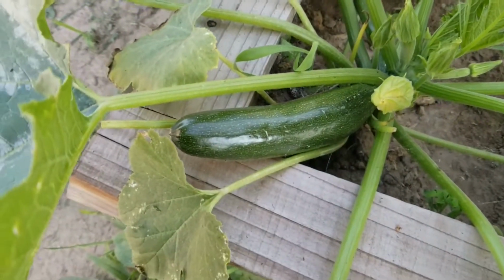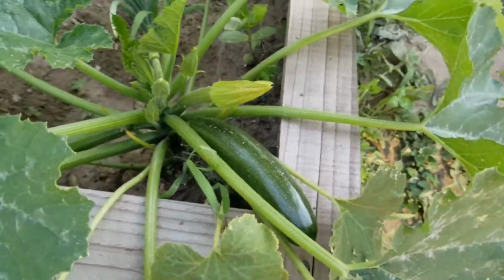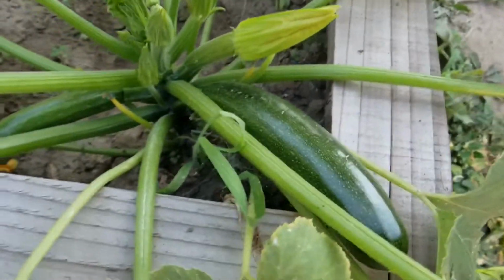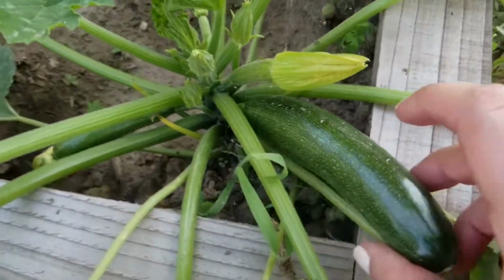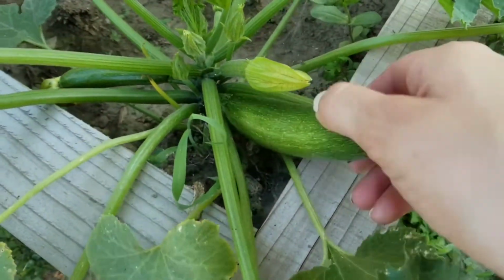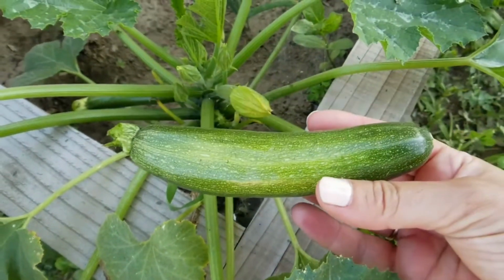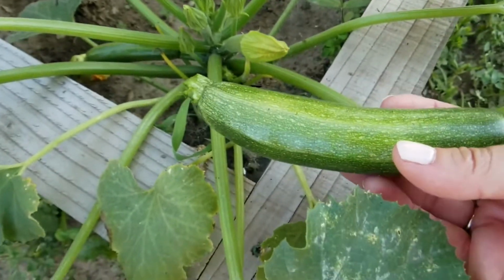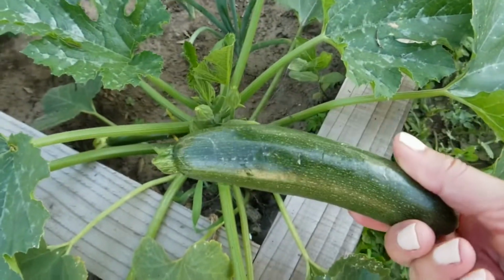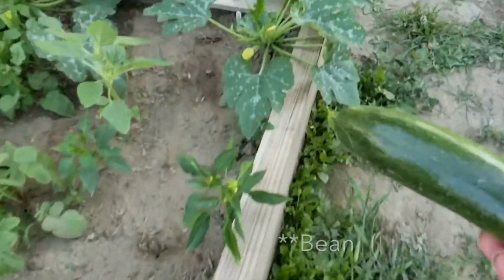Here's another zucchini almost ready to pick. I'm so tempted. You know what? Let's pick this one. Is this the biggest one? Yeah. I want to pick this just to show you. So with the zucchini, I usually just gently twist until it comes right off. That's how I pick them. You could probably get in there with snips, but that's usually just what I do. And I am so excited for this. I'm probably gonna cook this up for breakfast tomorrow. I'll go put that with my pea.